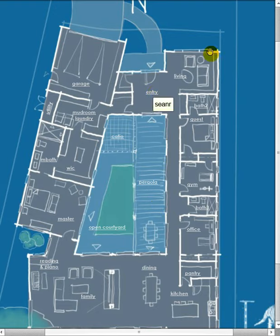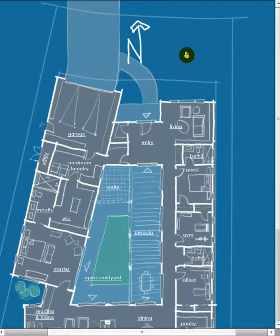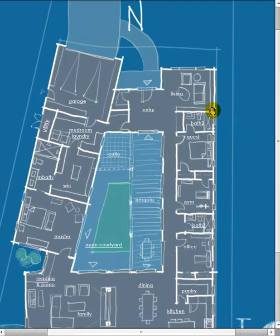From the entry, we've got an open area here for a living area with some large windows facing maybe a new replacement tree up here. But this could be lined with bookshelves and could become a pseudo reading nook for you as well. From the entry, we also have a little coat closet. That's actually not a little one. It's actually quite sizable. It's a large storage closet for coats or really anything.